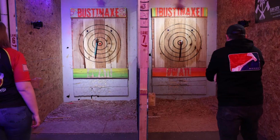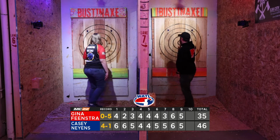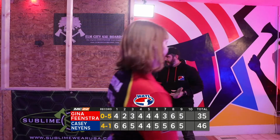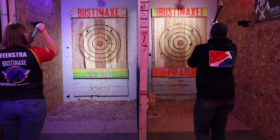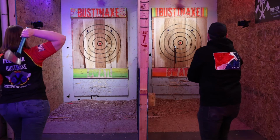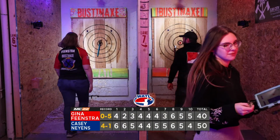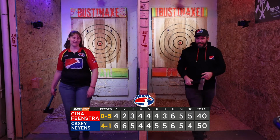So 5 and 5, something every competitor struggles with and needs to work on. So as you can see, Gina a little more consistent on the last couple throws. Consistency is the name of the game. Last throw, Casey, battle for Axe. Casey Nines looking to put a bow on this one. So last throw coming right here. Yep, Gina just looking to build on this positive couple throws here. Looks like a 5, and all right, it is a good 5. Game. 40 Gina. So a really strong finish for Gina Feenstra, but it's Casey Nines getting the victory 50-40.